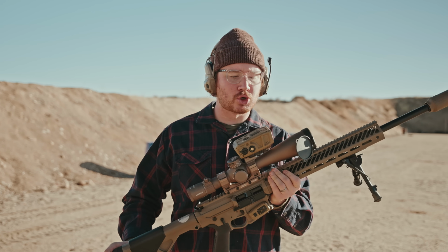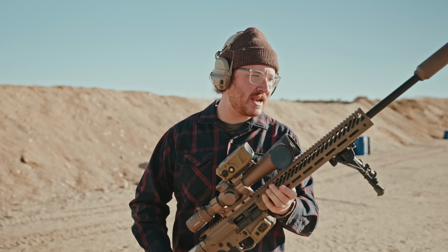As our control rifle of the day, we have a Seekins SP10, SP10M, I don't know which one it is.